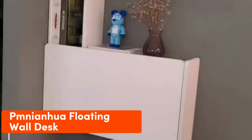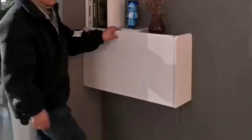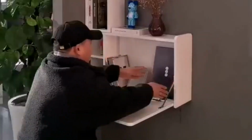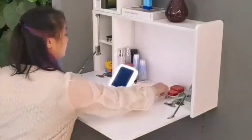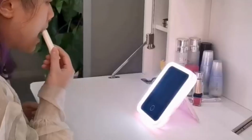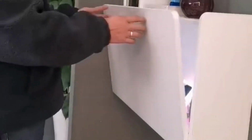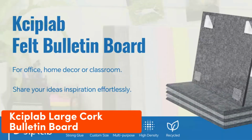Pnyanhua Floating Wall Desk. Designed with functionality in mind, the wall-mounted desk offers 8 open cabinets and a 6-tier shelf for organized storage. Its sleek, scratch-resistant plywood construction ensures durability, with rounded corners enhancing safety. Effortless assembly and installation provide reliable stability, making it a versatile workstation suitable for various tasks. Whether used for working, studying, or creative activities, this desk offers a comfortable, efficient, and clutter-free space that complements any home or office setting.